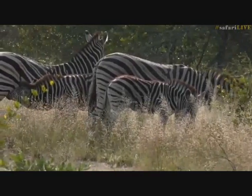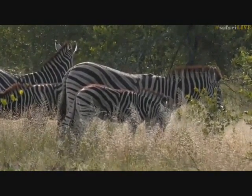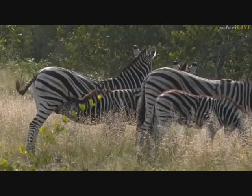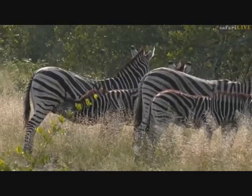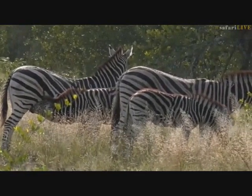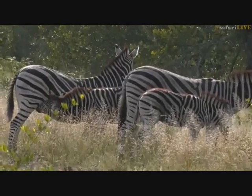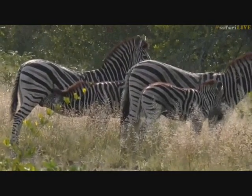Zebra females are, should we call them temperamental? Oh, this is lovely. We've got a mother and two foals. Gorgeous. Someone else is having breakfast too. But zebra females are not afraid to show their true feelings, and they nip and they bite each other. And if a foal gets even slightly confused and goes to suckle from the wrong female, it is going to find itself on the receiving end of one very nasty either kick or bite.